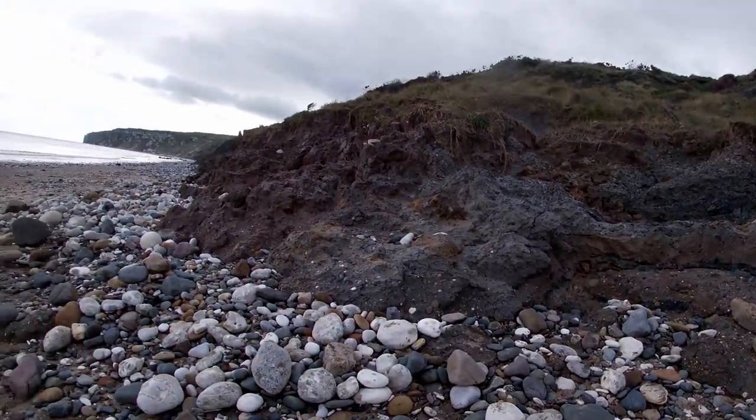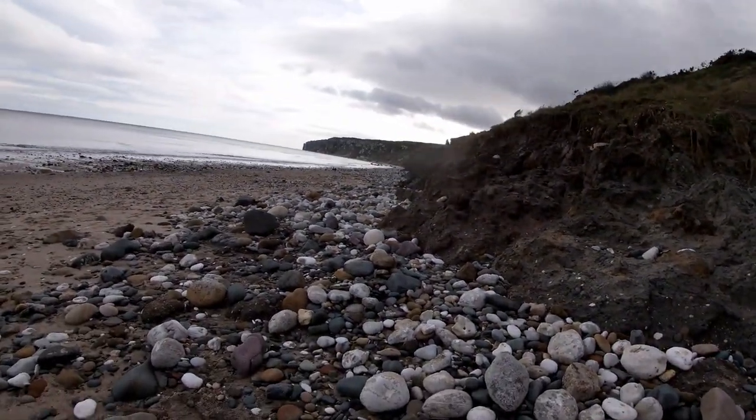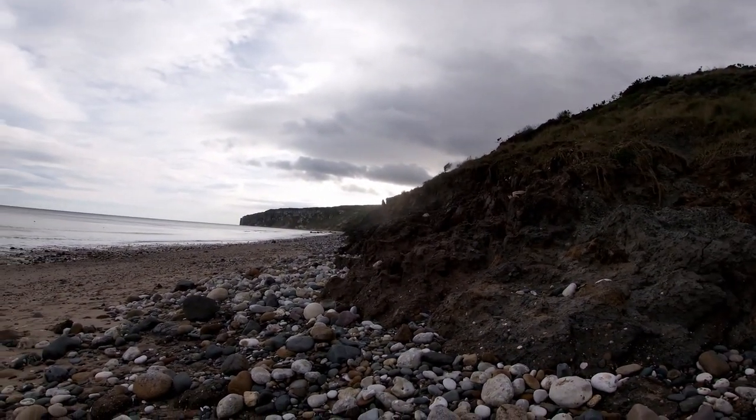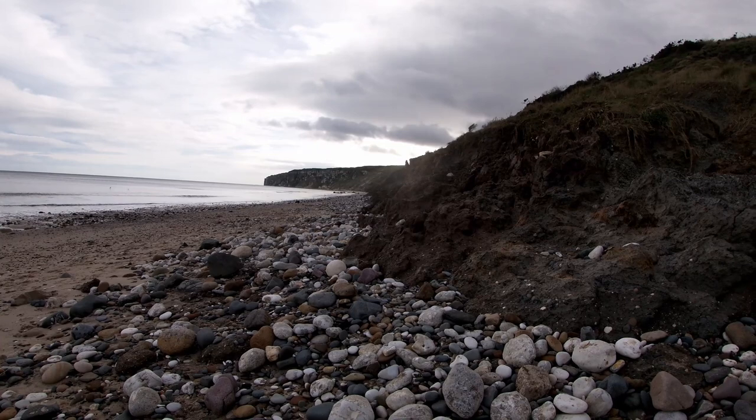So yeah, I've only been here 5 minutes. Tide's on its way out. I'm going to try and have a quick hunt here and then go somewhere on the Aldernes as well for a McAdavid, why not?